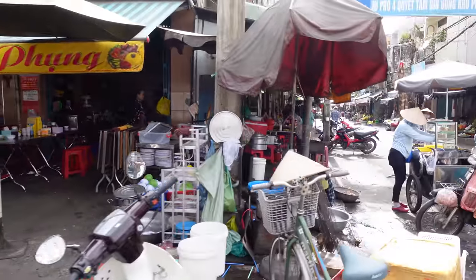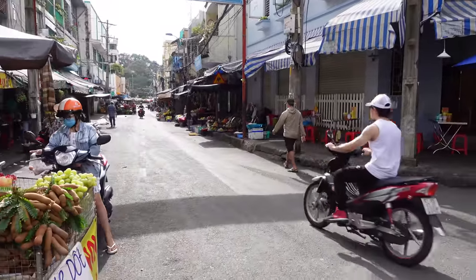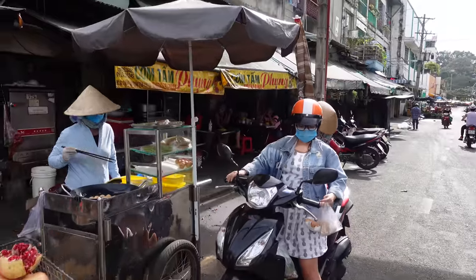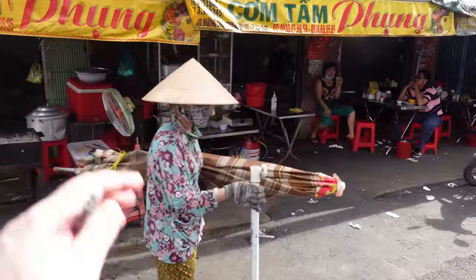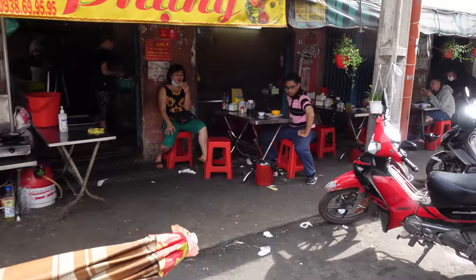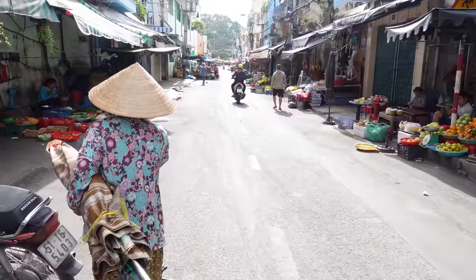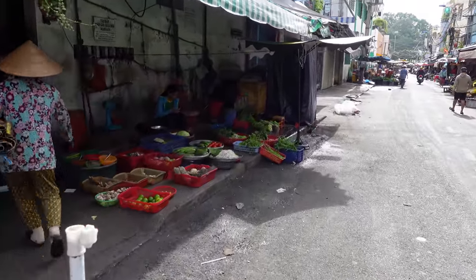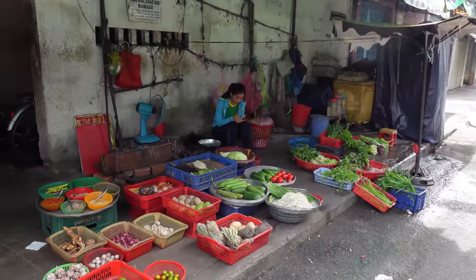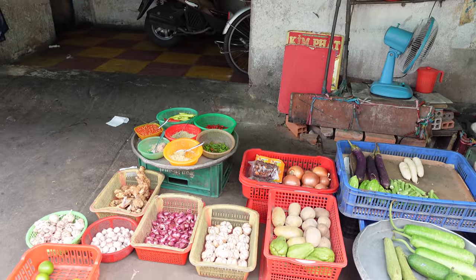Every table's jam-packed. She's got chickens going on this grill. I think it closes up around 2, so it's 2:30. Yeah, this place is usually all packed. I've eaten here before. So now we're getting into what they would call in Asia a wet market. If you've never been to Asia, you've probably never seen a wet market. You've only heard about them. And you probably only heard bad because they say that's how the CCP virus flew in.